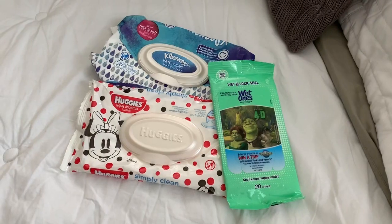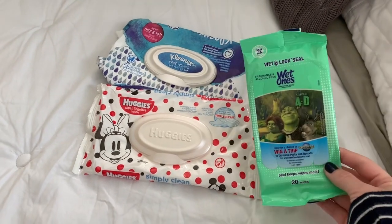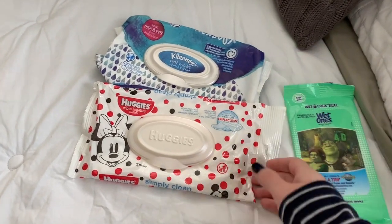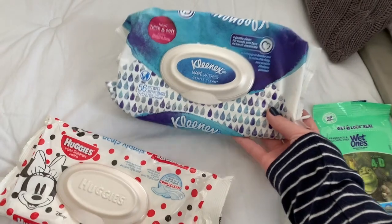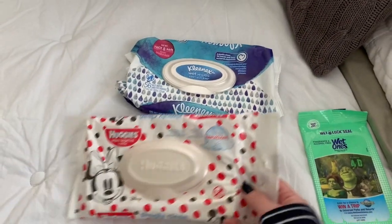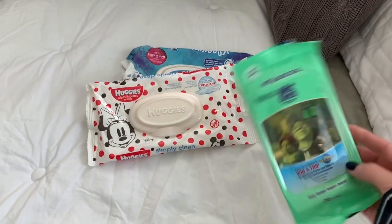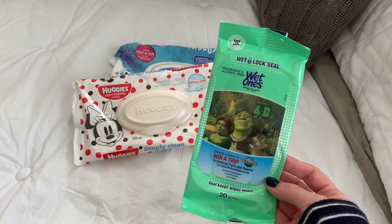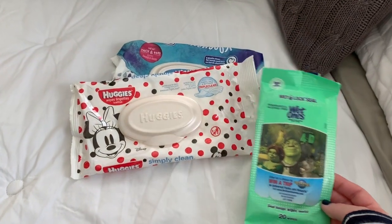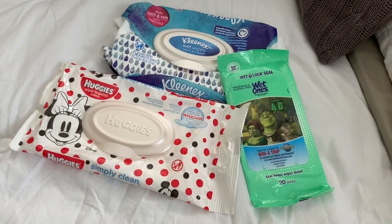One of the most important things is wipes. Any kind of wipes. Baby wipes. I have these Kleenex wipes that are moistened that are really great. Wet wipes, like Wet Ones that are antibacterial, are great, and they're kind of multi-purpose because they're antibacterial, so you can wipe down tables or things like that. So Clorox wipes, things like that. But any kind of wipes, especially that you can use on your kids or on your face and on your hands.